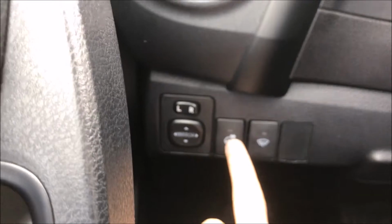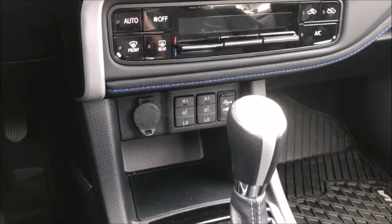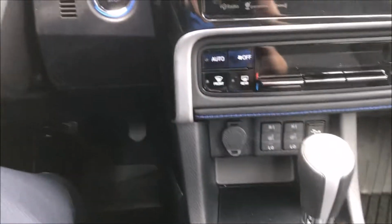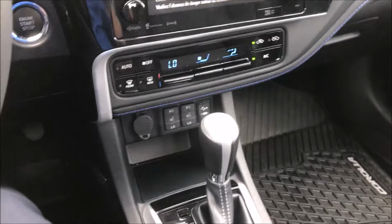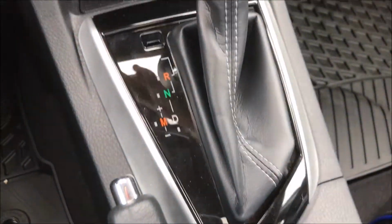Now, as we get inside, down here you have a heated steering wheel. That's a nice upgrade for this car. Leather wrapped steering wheel with accented stitching. Heated seats you still have here for your driver and passenger, low and high settings. Now to start this car with the push button, I just put my foot on the brake, hit that, and the car will start.